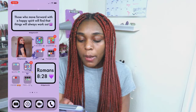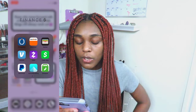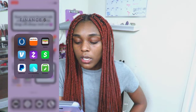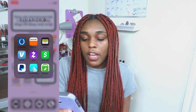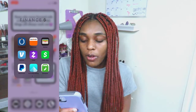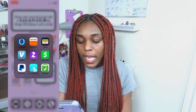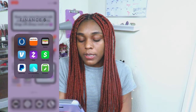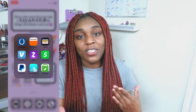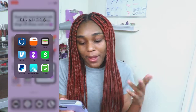On this page I have a lot more downloaded apps. So in the first folder I have my finance folder. In here are all of my financial apps. I have my Prosperity app, that's the bank I bank with, my Discover, that's my credit card. Then I have my Apple Wallet, that's where all of my cards are. I have all my cash apps, so basically those are apps that I can transfer money with. I literally accept all forms of payment. We got Venmo, we got Zelle, we got Cash App, and we got PayPal.